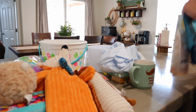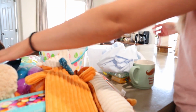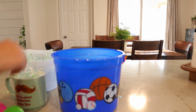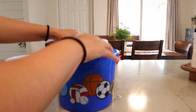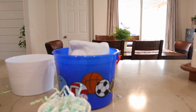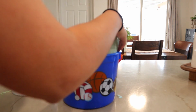I did combine all of the dog things in one basket, and then I made one for Jonathan, and I just think it's a sweet little gesture, and I'm sure a lot of people make these for their kids. But like I said, I don't have any, but I still wanted to do something sweet for my fur babies and for my husband. So that is what I'm gonna get done right here. And yeah, I really do like how these came out.